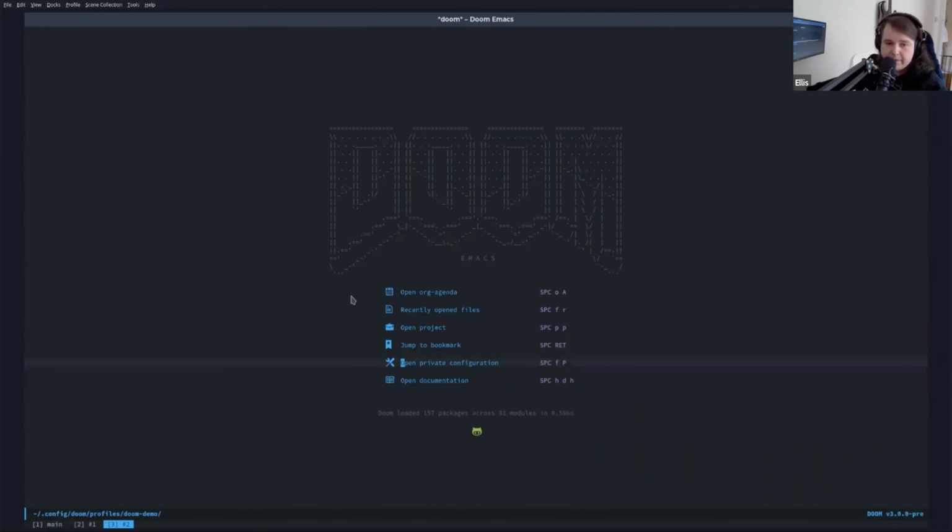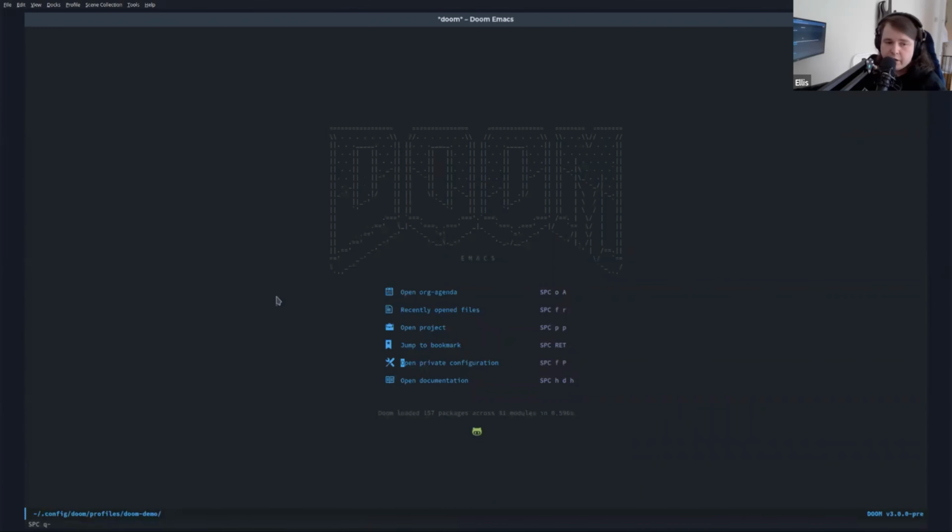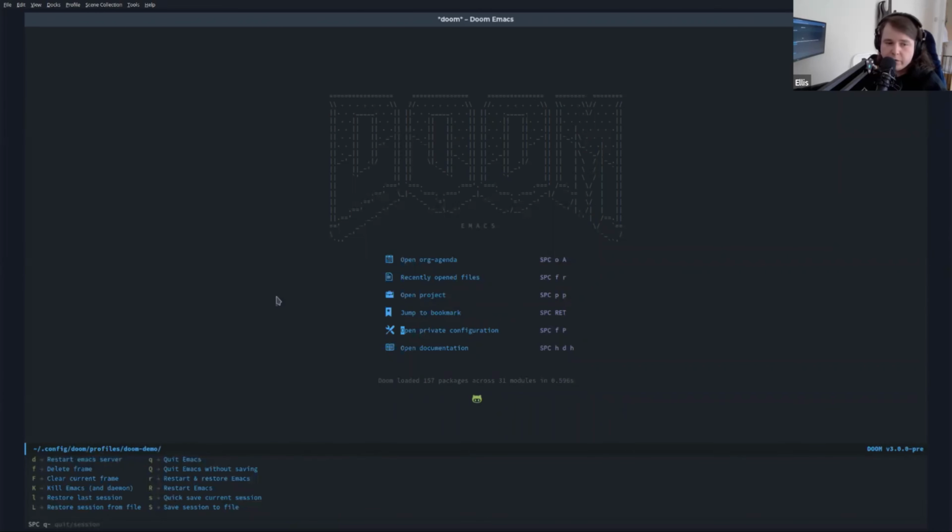So if I do SPC TAB n, which is the prefix for workspaces, I can create a bunch of these workspaces. Then if I do SPC TAB, I see save workspace to file, so I can save a specific workspace, which I can then restore later. Or if I go under SPC q, which is the quit menu, you can see we've got restart and restore, which will stop everything in place and then restart it exactly as it was.